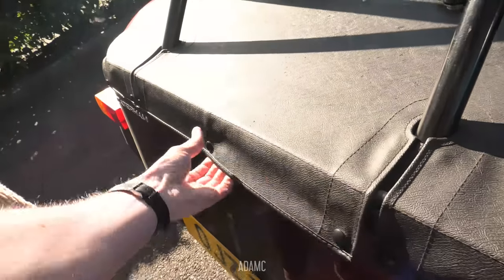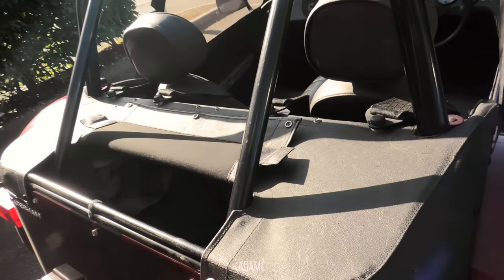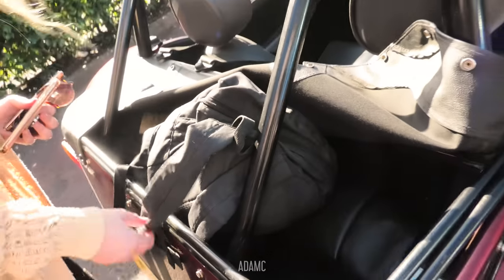Hello, put it in the boot. How do you open the boot? We got poppers. Oh, okay. And we could open more. We could take the whole thing off, but it's not good enough like that.